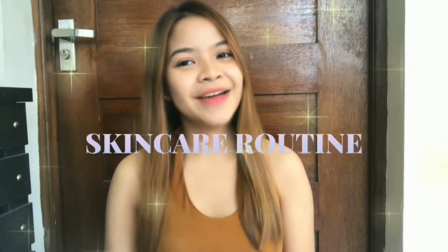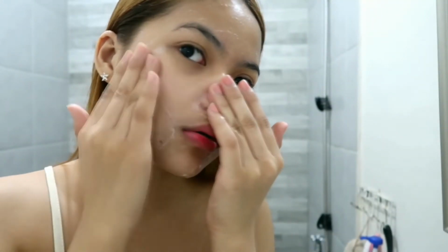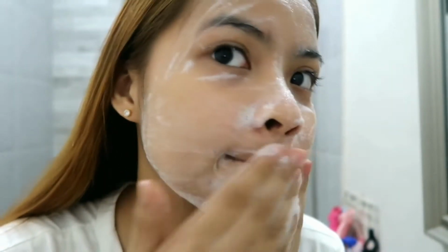So yes, actually this skincare routine is a super lifesaver. Sobrang nag-improve talaga yung appearance ng skin ko. Walang halong etchos or kahit ano, sobrang nag-brighten talaga yung skin ko. Nawala yung mga irritation, talagang nag-smoothen yung skin ko and sobrang saya ko and I just wanted to share you guys kung ano ba yung mga skincare products na ginamit ko. So if you want to know more guys, just keep on watching.